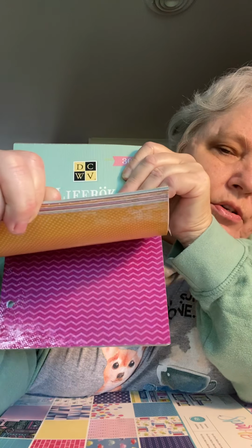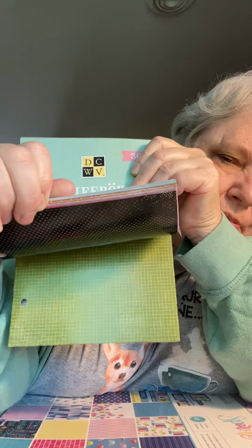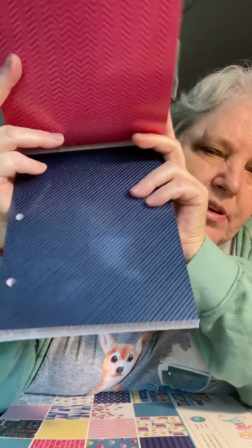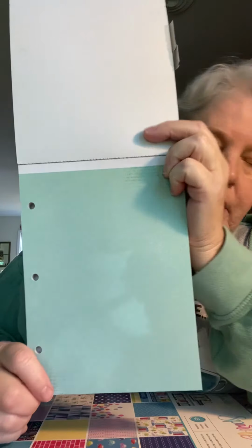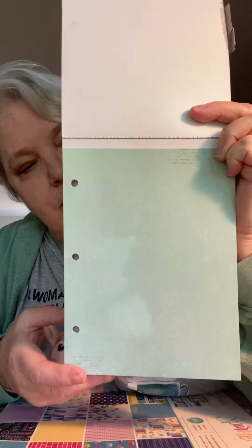I love the colors. You get some chevrons in many different colors. You get some graph type looking paper. And I thought this would be fun for my junk journals because it's already 3 hole punched and it's something different. Yes, you could add these to your planner if it's the right size, but I'm going to use it in crafting.